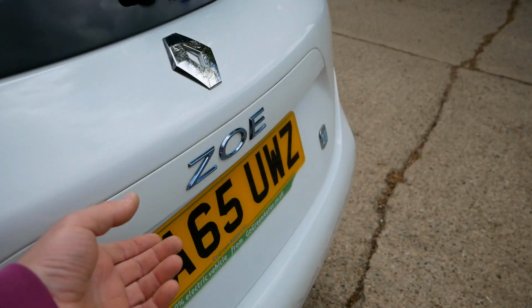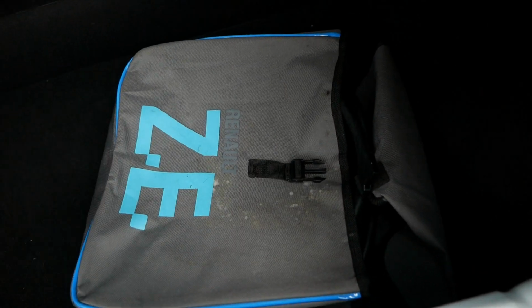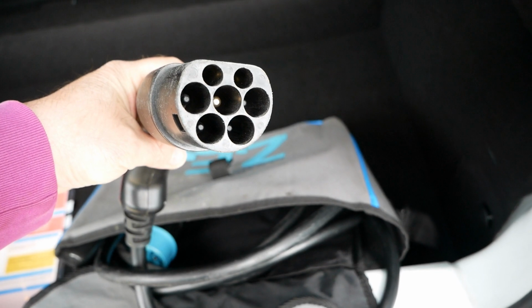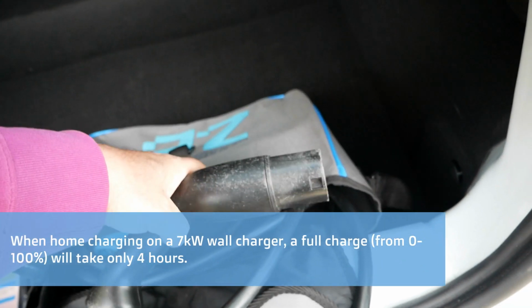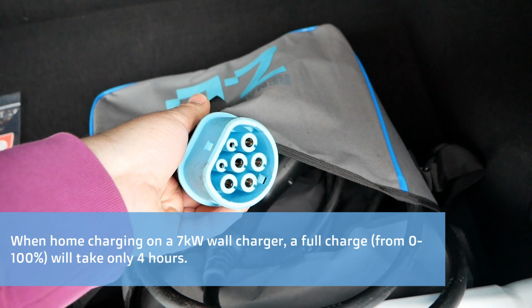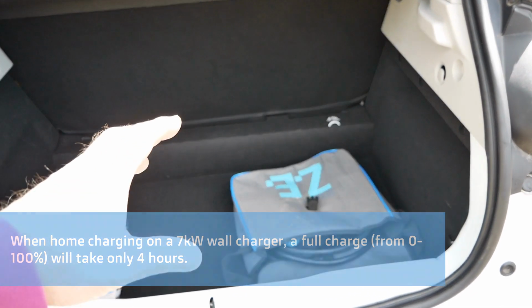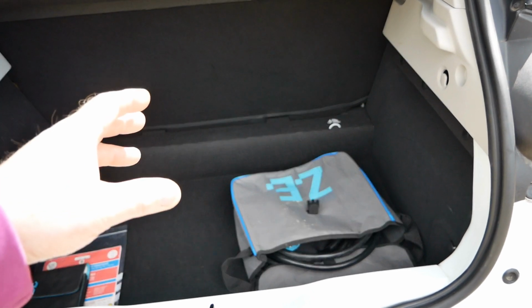And then if we go round here to the boot, here we've got our charging cable. So it's a type 2 to type 2, so that's the end that you plug into a home, workplace, or any public AC charging post or charger, and then the other end is what you plug into the front of the car. You can also supply a portable charger, often called a granny cable, and that allows you to charge the vehicle on a 3-pin plug.